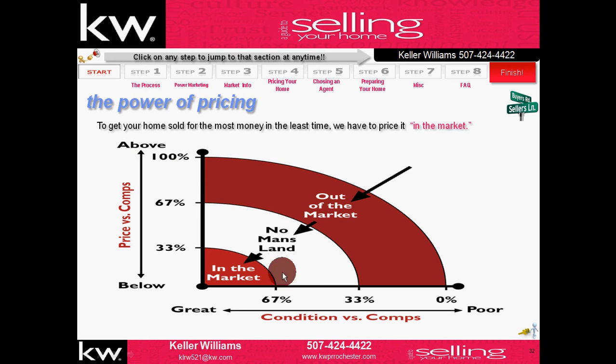Or what we can do is price it in no man's land, where you're kind of in between, and actually what you're doing is you're selling the house down the street. Somebody's coming in and looking at your house, and then they're going down the street and finding one that's in the market, basically the same thing for $5 grand less. Now all of a sudden your home built value in the home down the street, because of the price and the condition of the home. We just sold the house down the street.